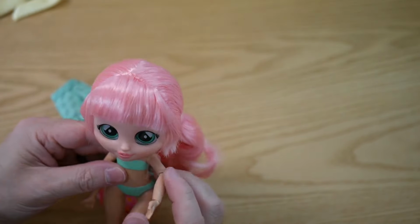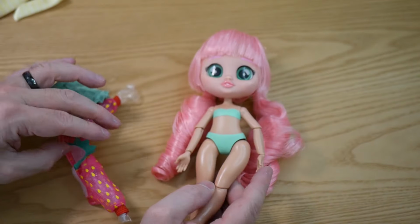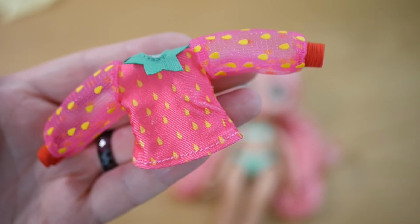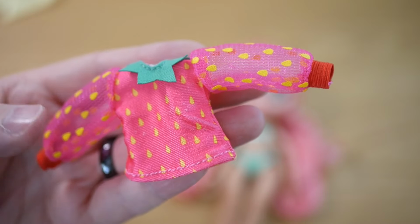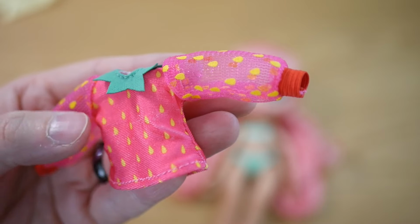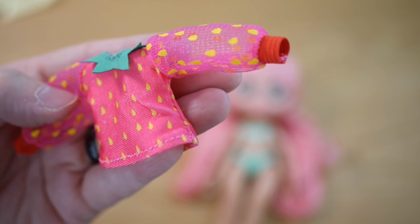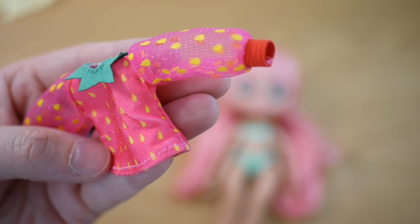Oh, okay, so the plastic's come off. That's good. Well, let's have a look at the blouse first before we get on to the articulation. So here is the blouse. The main body of the blouse is a thicker fabric, and obviously not see-through. And as I mentioned, it's got the little yellow seeds all over the front.